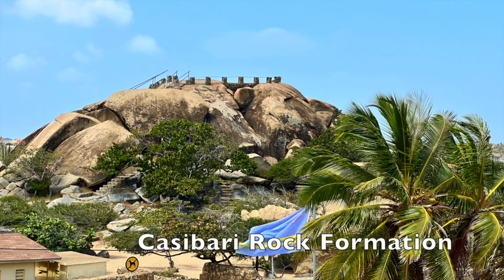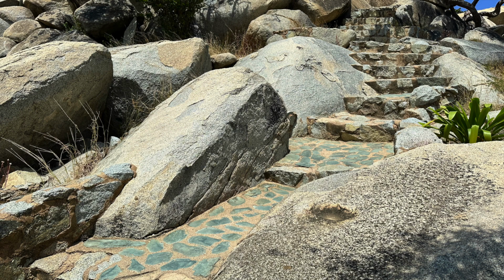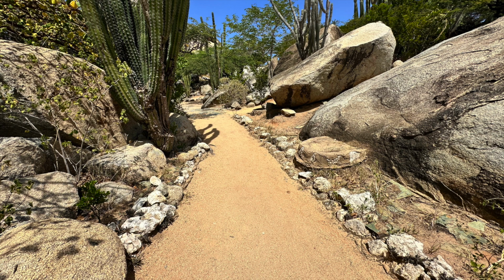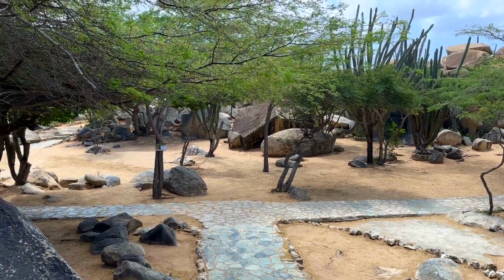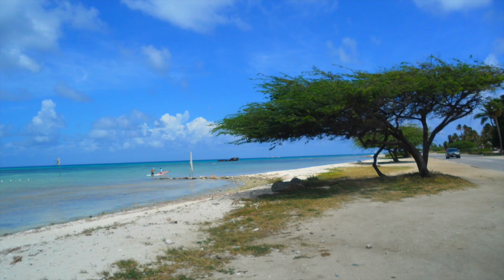Our next stop was the Casibari Rock Formation. There are some beautiful boulders that form a hill, and you can climb to the top for views of the surrounding area. There are also paths around the rocks that have interesting trees, including the famous Divi Divi or Watapana tree, which is associated with Aruba since you often see it in photographs of the island.